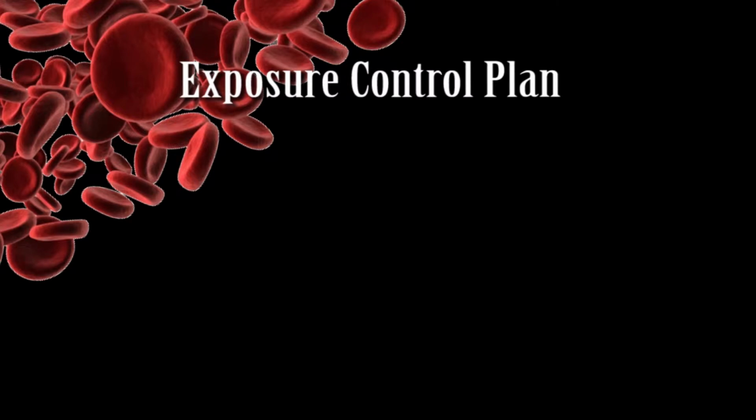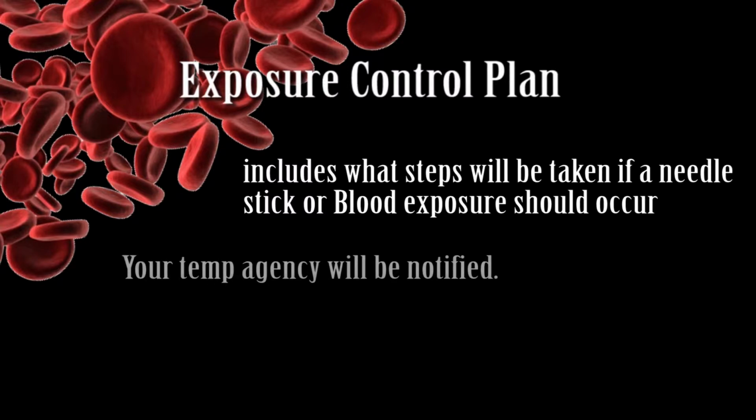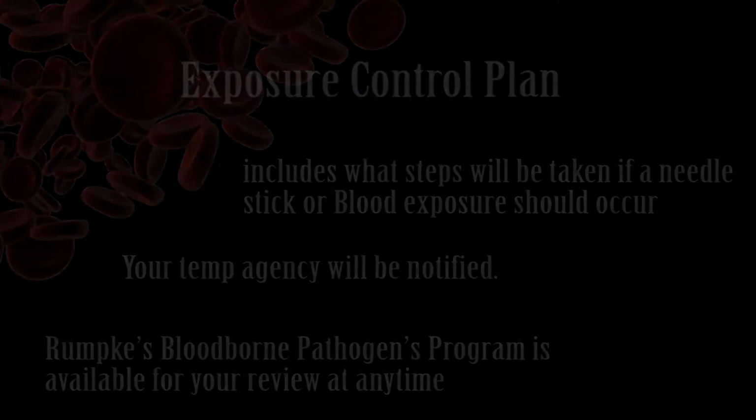Exposure Control Plan. The Exposure Control Plan includes what steps will be taken if a needle stick or blood exposure should occur. Your temp agency will be notified. Rumpke's Bloodborne Pathogens program is available for your review at any time.